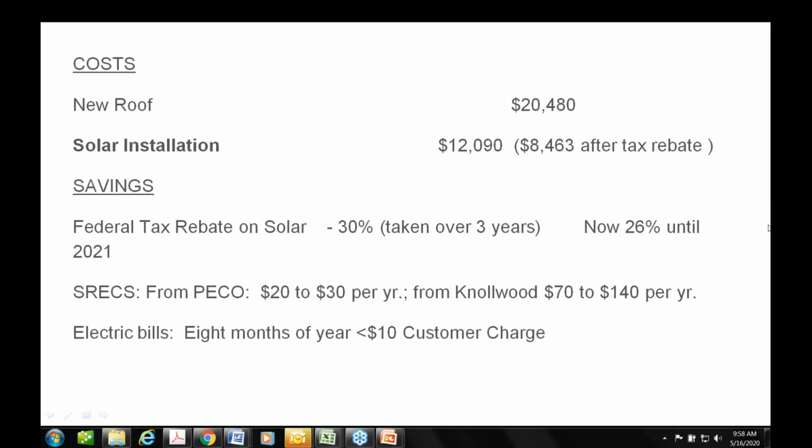And then our electric bills, it's very lovely to get electric bills month after month, 8 or 9 months a year, where all we get is the customer charge, which is under $10. We used to pay anywhere from $60 to $120 a month, and now we mostly pay just less than $10 for the customer charge. So we love that.